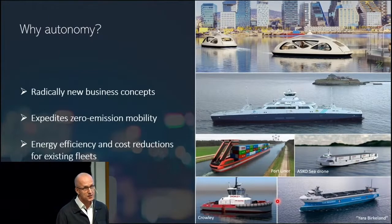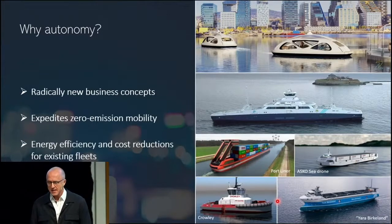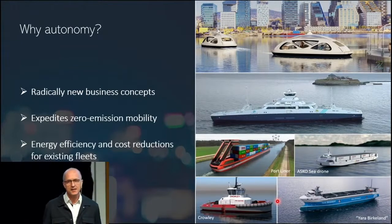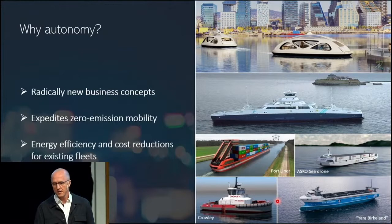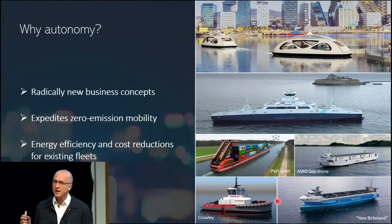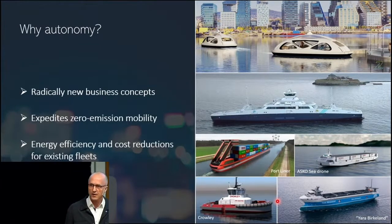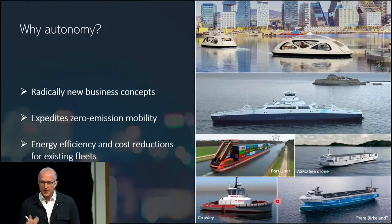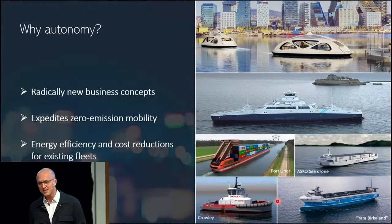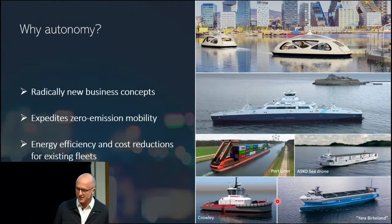Reduced crew cost is one. Some segments can be unmanned. But you also get operational efficiency from having the whole ship integrated into one intelligence that can optimize the operational profile and save fuel or energy cost dramatically. That in itself could be one argument to implement some autonomy on board even existing ships. Another thing is that it expedites zero-emission mobility, because it's so much easier to drive autonomous ships with electric drive than with conventional technology. And that goes hand in hand, driving zero-emission mobility on water.